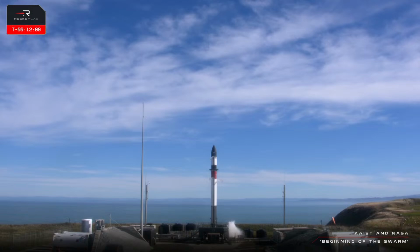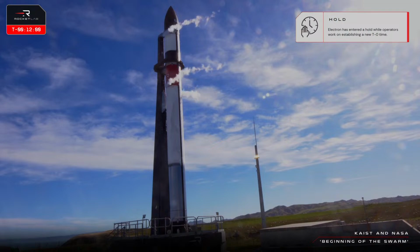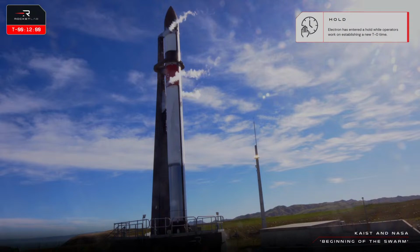A quick update from Mission Control there. The launch director has called a hold at T-minus 12 minutes while the team works a ground system issue. Now, the good news is we have some buffer in this window, so we can comfortably sit here while the team works through it. We'll stand by, though, for an update from the operators.